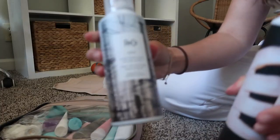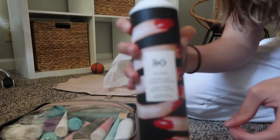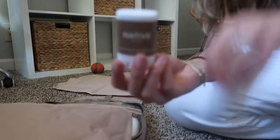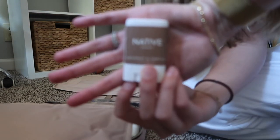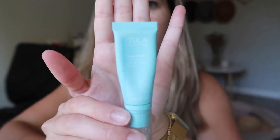And then Casey's deodorant. And then bringing my favorite texturizing spray. And then my favorite hairspray. Almost forgot. Also bringing a little mini of my Native deodorant. Little minis. Got these also at Target. Amazing. Look at how much stuff I fit in here. And it's still closed. I always bring a mini of my Tula primer.